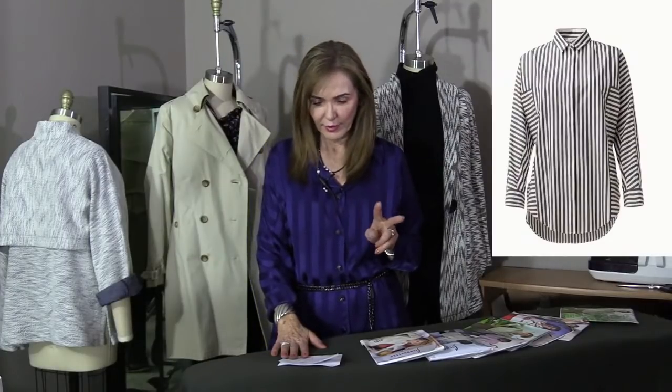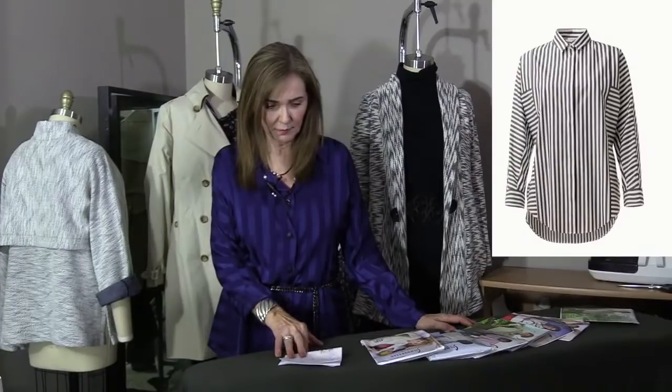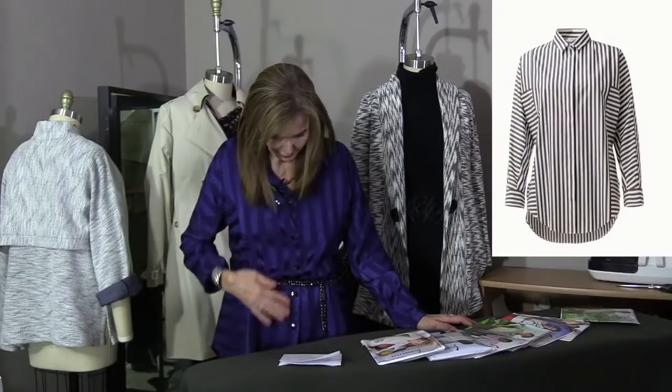So $39.80, this is a rayon. I can't remember if it's a silk rayon or just a rayon. But anyway, in combination with pattern 350. And that shirt there, that was available. I first saw it at one of the stores here locally, but I know it was at Neiman's, $700, I think it was. Again, a couple yards of fabric, a couple hours of sewing is all it took me, and I loved it.